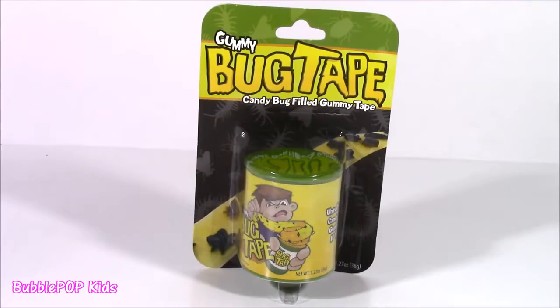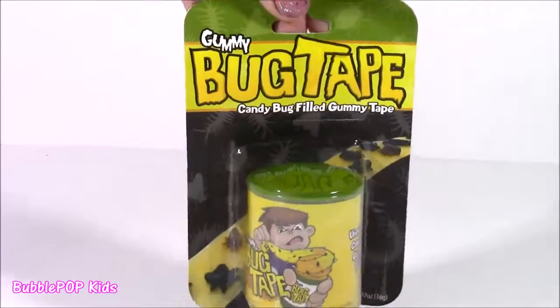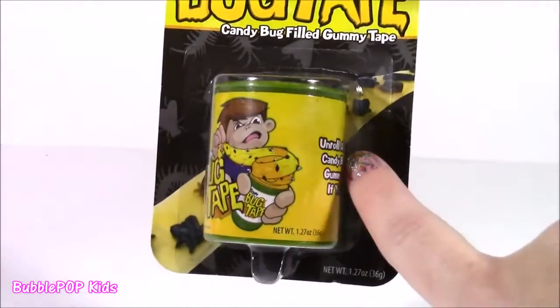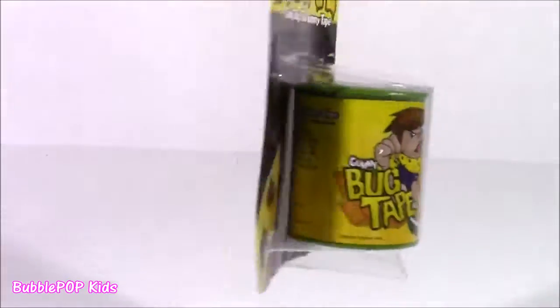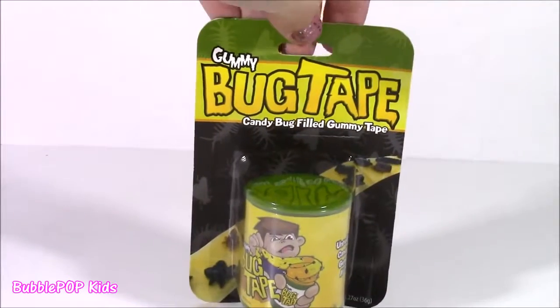Speaking of gross candy, why don't we try this while we're at it? Oh, this is so disgusting. It's called Gummy Bug Tape. Candy bug-filled gummy tape. Ew, look at that. It kind of looks like the Hubba Bubba tape, but it's got these black and brown bugs on there. I just have no clue what to expect with this.